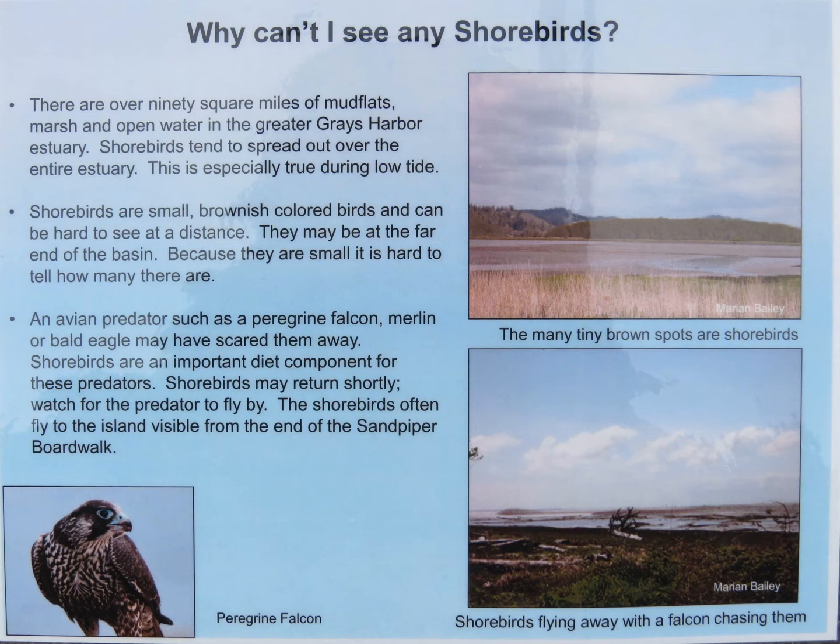Shorebirds are small, brownish-colored birds and can be hard to see at a distance. They may be at the far end of the basin. Because they are small, it is hard to tell how many there are.